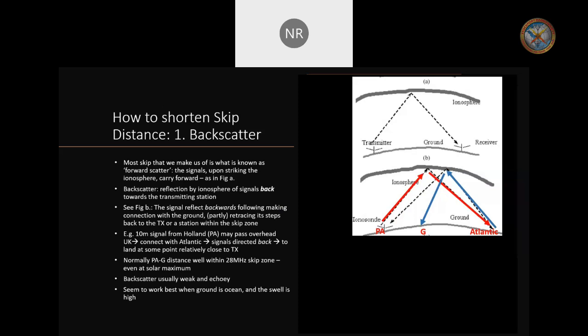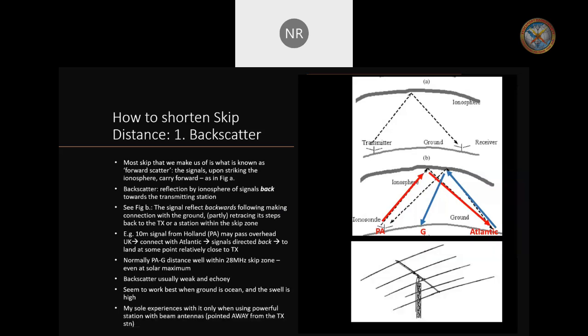I'll just get this point first. It's usually when the ground is ocean, so it connects with say the Atlantic or maybe the Med, but usually when the swell is quite high, so you get a wave which could effectively reflect back an outward bound signal. My experiences with it are usually at the contest station, beaming towards America, which is about 300 degrees azimuth, so away from continental Europe. Holland or Belgium is A, close, and B, on the wrong end of the beam, and that's another giveaway that it is backscatter, that you wouldn't normally pick them up with the beam pointing that direction.